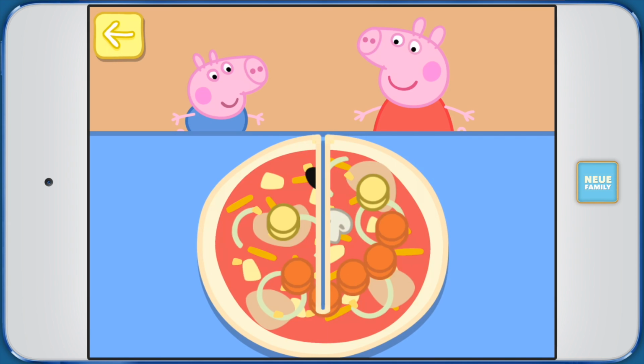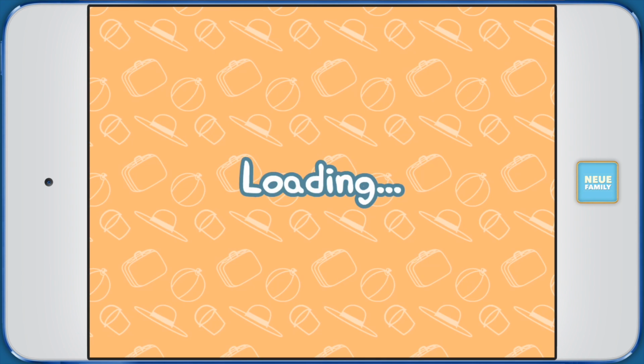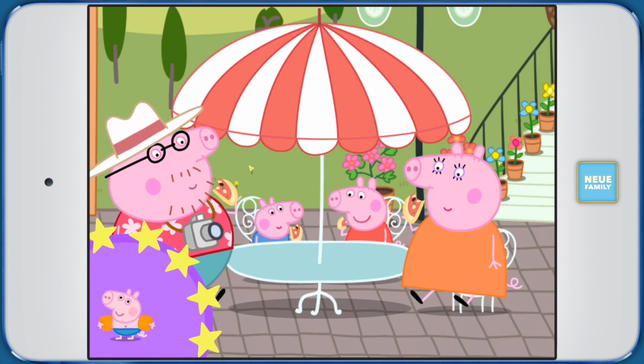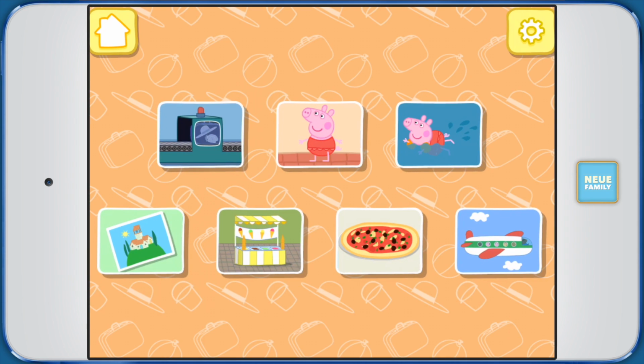Now let's slice the pizza. Slice your pizza. Half. And a quarter. That makes four slices, four. One for each. Everyone loves your pizza. Yeah. What shall we make next?